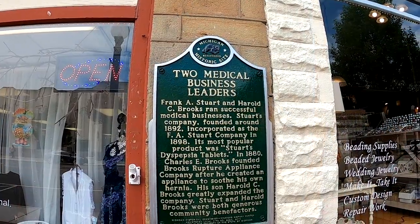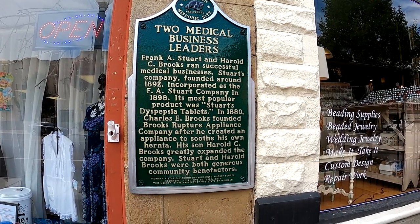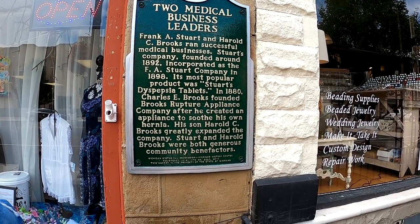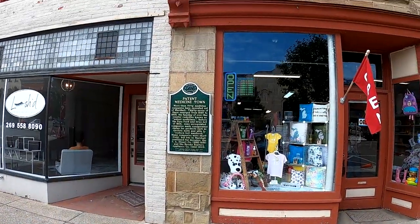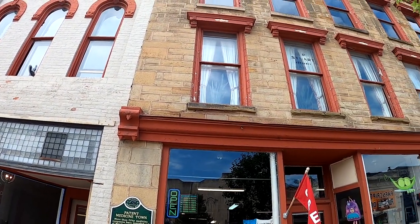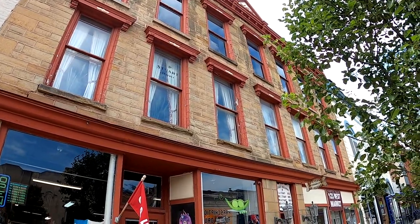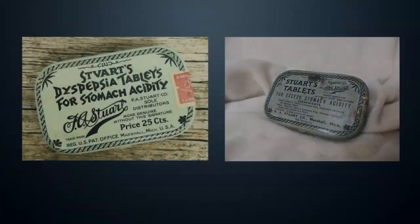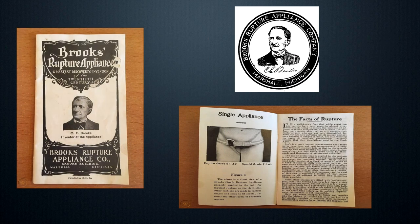More than 50 medicine companies have operated out of Marshall, Michigan. 37 of these emerged between 1895 and 1905, the heyday of the over-the-counter remedies known as patent medicines. This was all before the Pure Food and Drug Act of 1906. Some unregulated companies made exaggerated claims for products such as electric belts and pills to restore lost manhood. Many companies were short-lived, but two in Marshall continued for decades: the F.A. Stewart Company, which operated from 1892 to 1956, and the Brooks Rupture Appliance Company, which operated from 1880 to 2003.